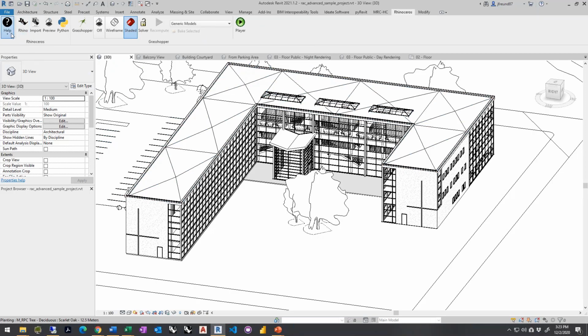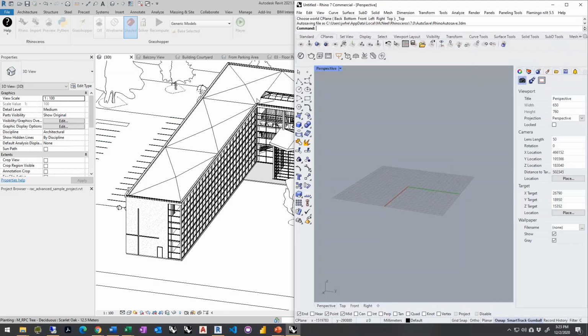Now I'll go left to right here. You've got your help here, which has sample files and some additional resources, some of which may be the same as those you'd find on the McNeel website that I showed you before. Additionally, you can open up a Rhino window directly here. And again, this is the full operating version of Rhino 7.